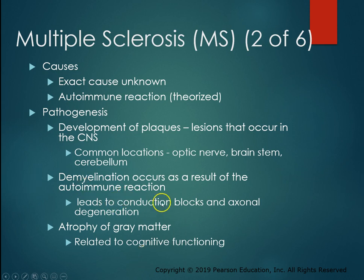Okay, so again, we said that demyelination is occurring as a result of an autoimmune reaction. And so it says here, it leads to conduction blocks and axonal degeneration. So again, if that neuron doesn't have enough myelin, it will not be able to transmit signals as effectively as it should. It doesn't always mean that it won't transmit them at all, right? But there's basically a lack of efficiency in that transmission. Now, it can lead to blocking of that impulse totally, but it doesn't always have to, okay?